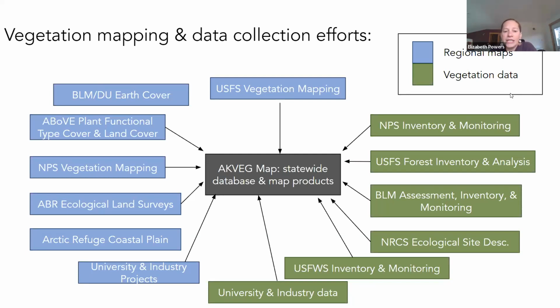And then there are other initiatives to collect vegetation inventory data. Those are the green boxes on the right. Each box displays a mapping or data product with an agency that develops the project. For example, on the left, the Bureau of Land Management and Ducks Unlimited have worked together to develop an EarthMap or EarthCover vegetation mapping framework. NASA above has funded projects to develop plant functional type and cover and also land cover products. Those are some of the examples of mapping initiatives.